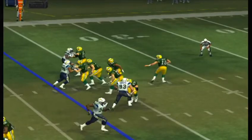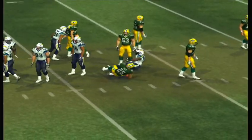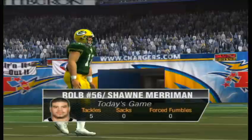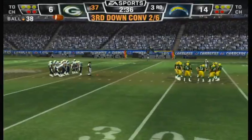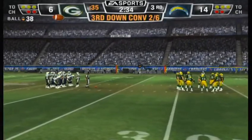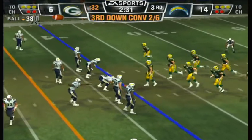The San Diego Chargers bring in the nickel tackle. Just keep hanging with that run. You know, sooner or later, the defense is going to make a mistake and allow a big one to break into the end zone. Third and five. Ball on the 38-yard line.